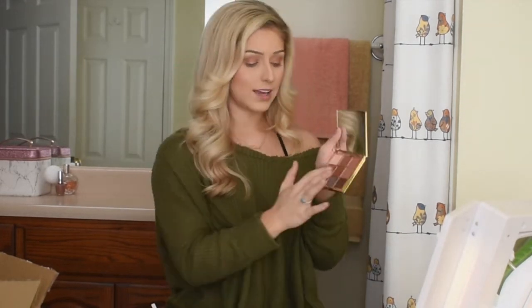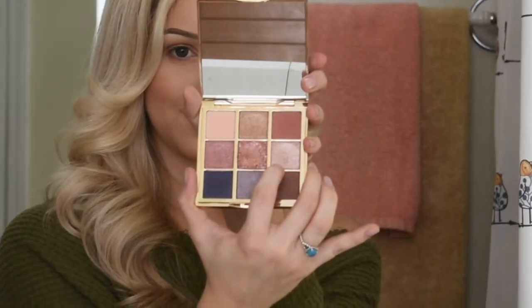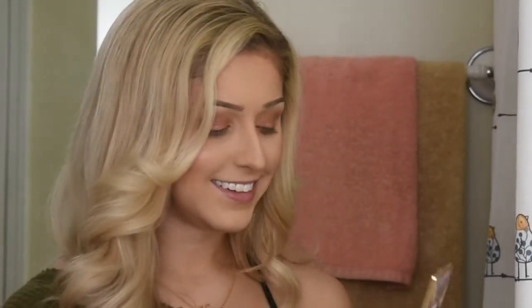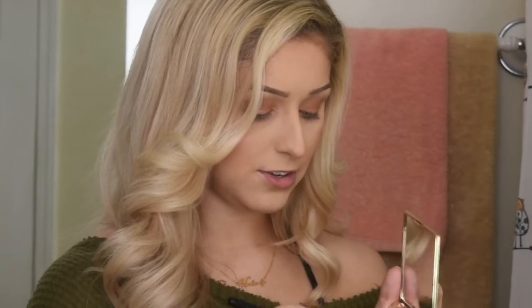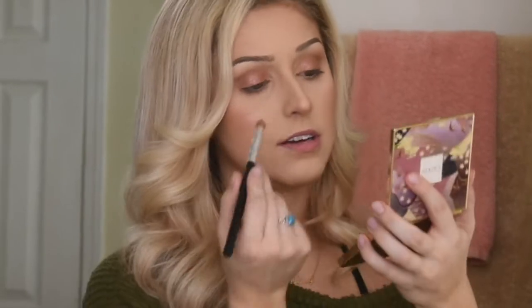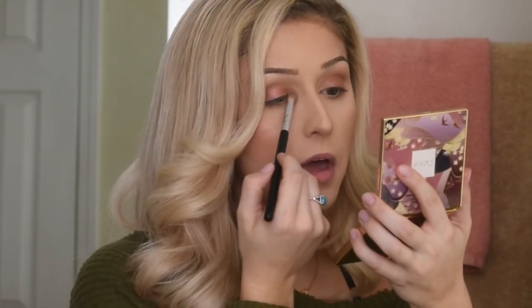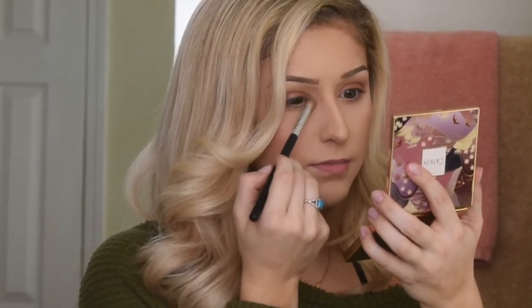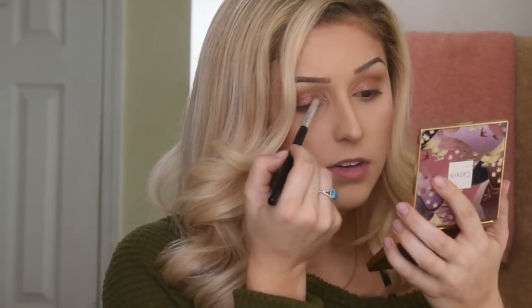Now I'm going to take this light shade right here and put it in my inner corner with a tiny brush. I'm going to take this really tiny Morphe brush that I also use to contour my nose. I'm just going to dip it into this light sparkly shade. Not a lot of fallout at all. Kick off the excess and we're going to just dab that in the inner corner of our eye, and sweep it up to the lid just to blend the two.